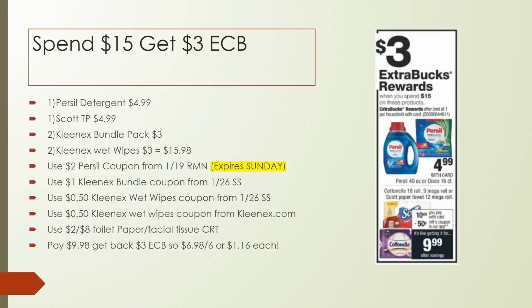So this deal is spend $15, get a $3 extra buck. Now, Persil detergent is included. That one is going to be a Sunday only deal because the $2 coupon expires Sunday. Now, you can still pick it up anytime next week, but the $2 coupon is going to expire on Sunday.